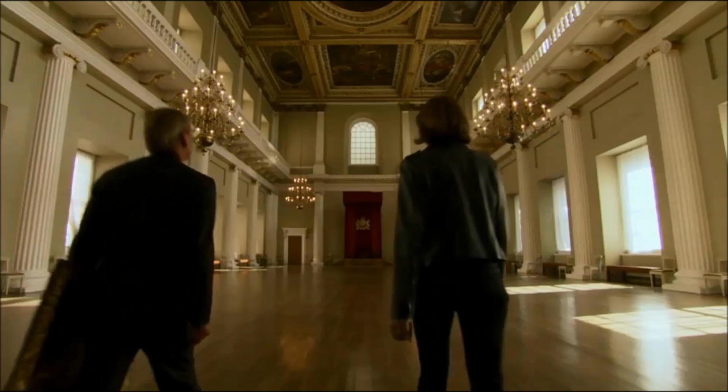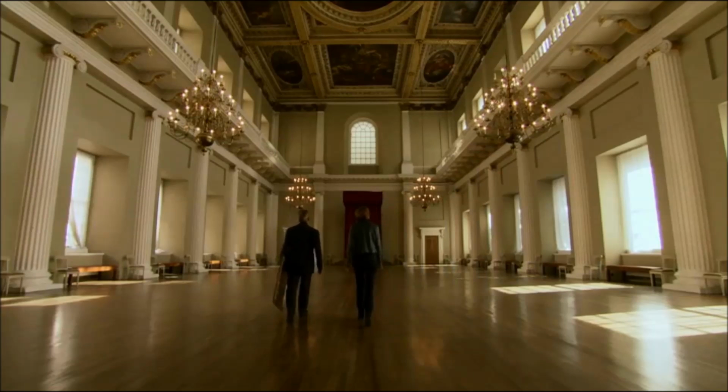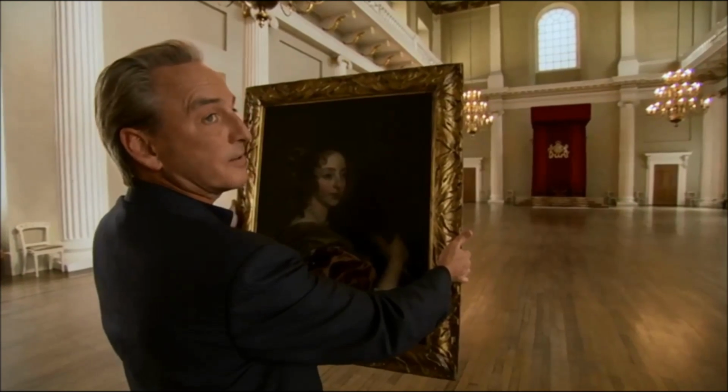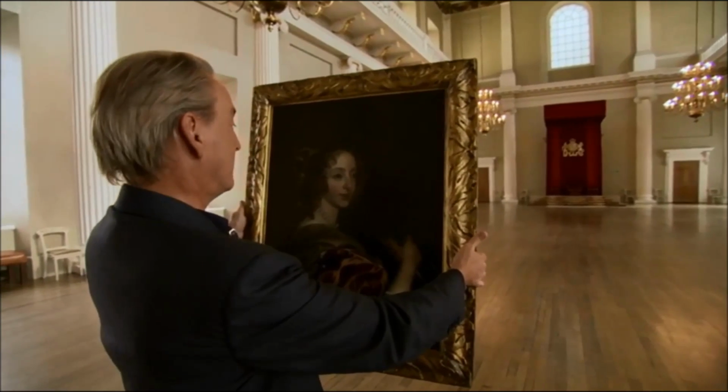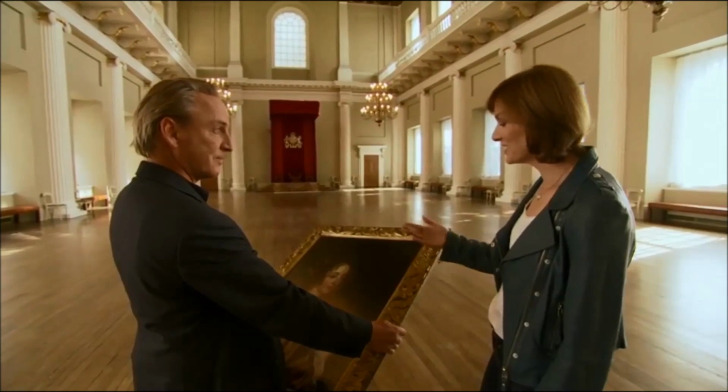Philip has agreed that the painting will be displayed here, where experts and the public can judge it for themselves. Well, what do you think of this? Henrietta Maria coming to hang in the palace where she spent so much time as a queen. I mean, who'd have thought it when you first set eyes on it all those months ago? I don't think there aren't many other pictures out there waiting to be found.